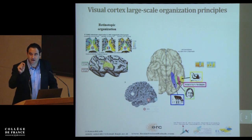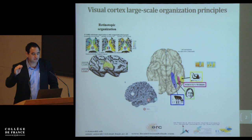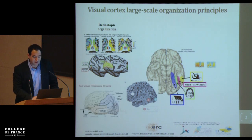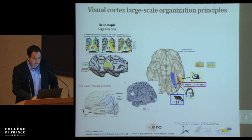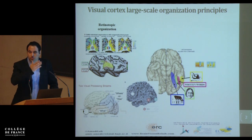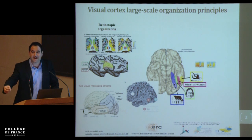It starts with analyzing very simple features like line junctions and lines and so on and so forth. And then we have basically two main streams of processing. One, the what stream, in which we analyze and understand what the shape and color of things in front of us are. And then we have the dorsal stream. Both start already from the retinotopic areas and go to non-retinotopic or high-order areas. This where or how stream gives us information about the location of objects in preparation of acting upon them.